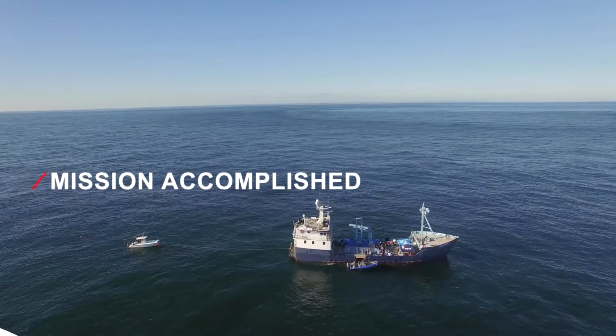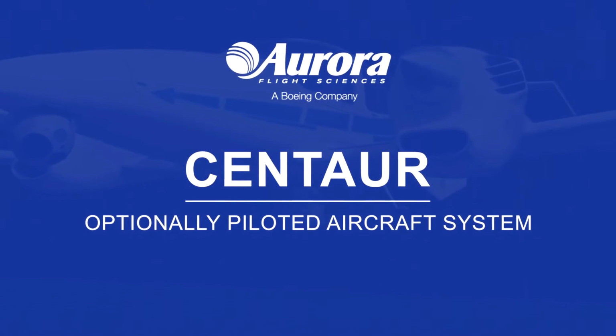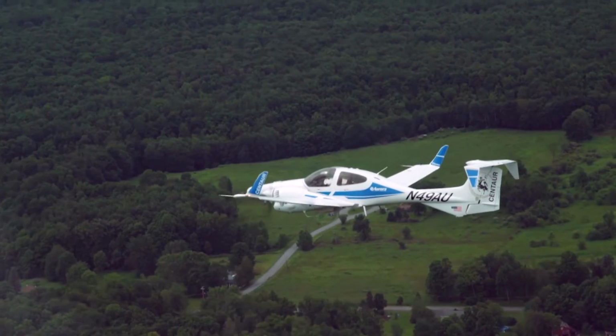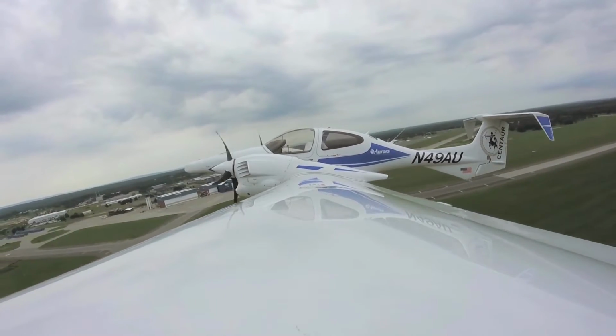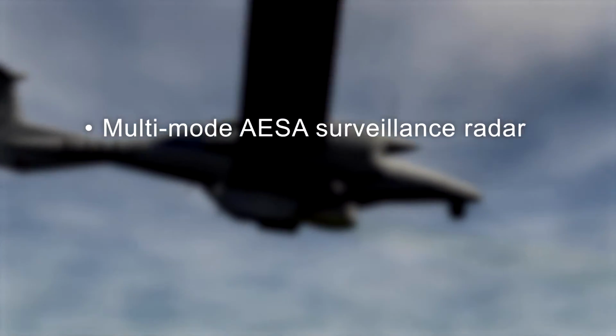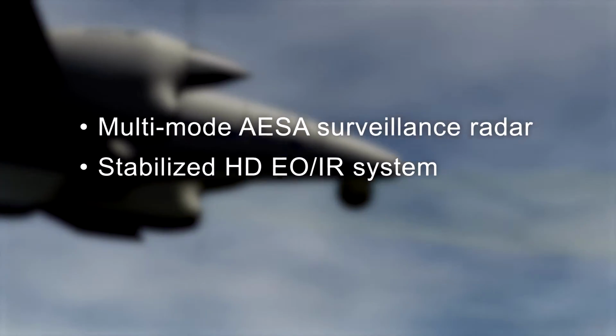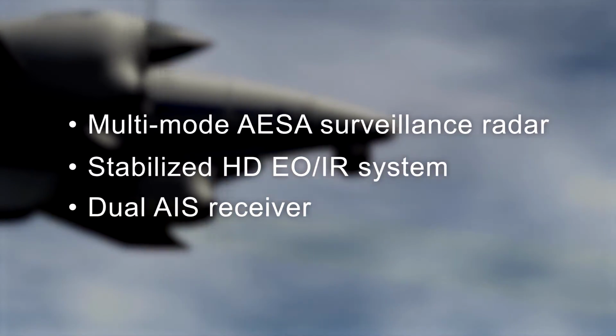Whatever your mission demands, Centaur delivers. Centaur by Aurora Flight Sciences combines the best of piloted, remotely piloted, and hybrid flight capabilities. It includes an ISR sensor suite with a multi-mode AESA surveillance radar, stabilized HD EO/IR system, and dual AIS receiver.